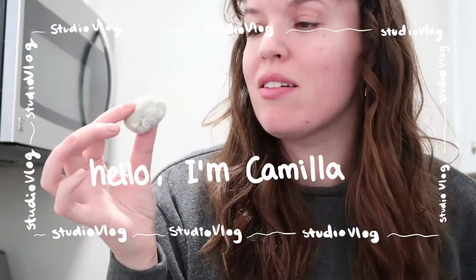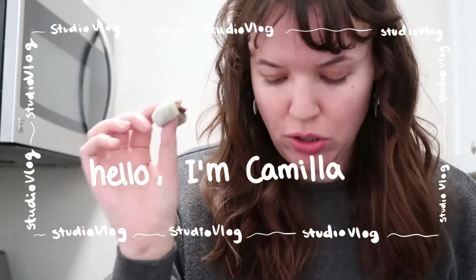I also got some mochi yesterday. So good.